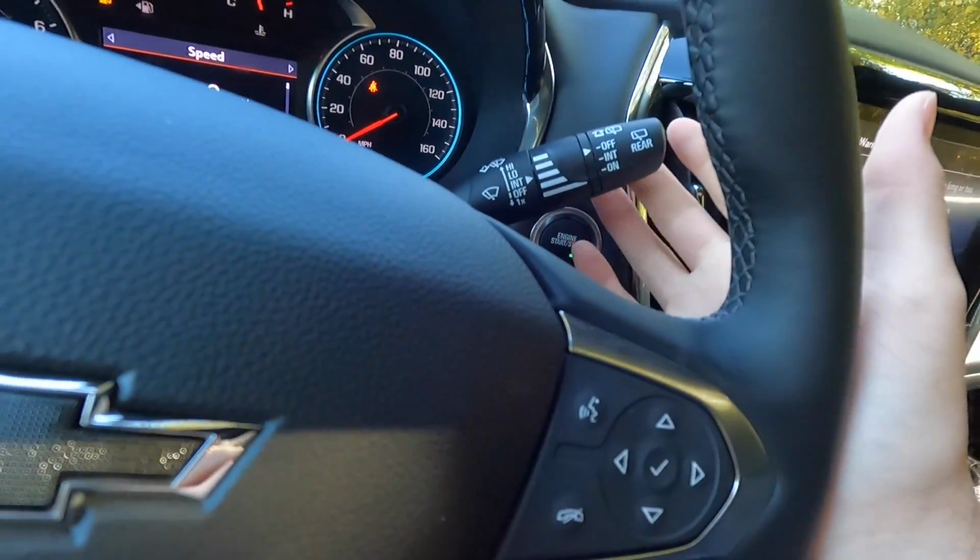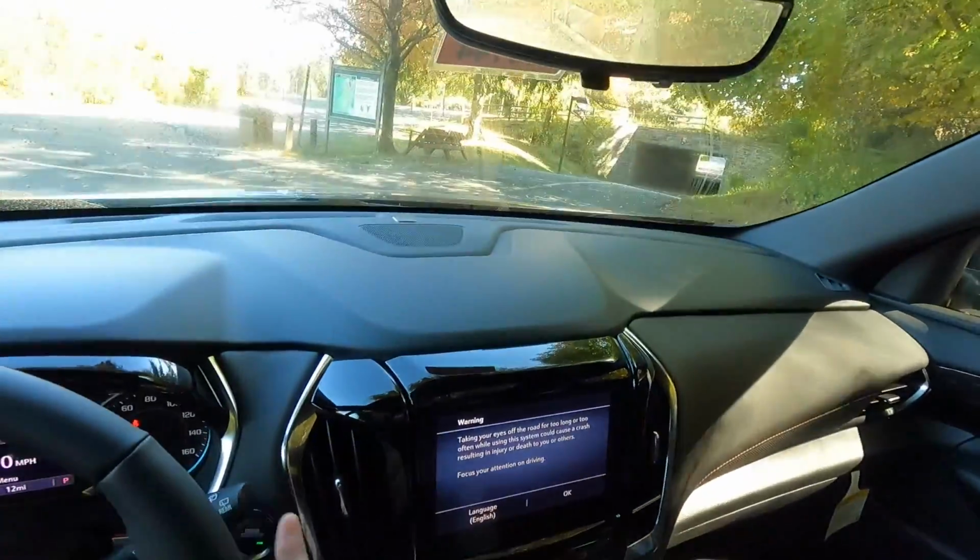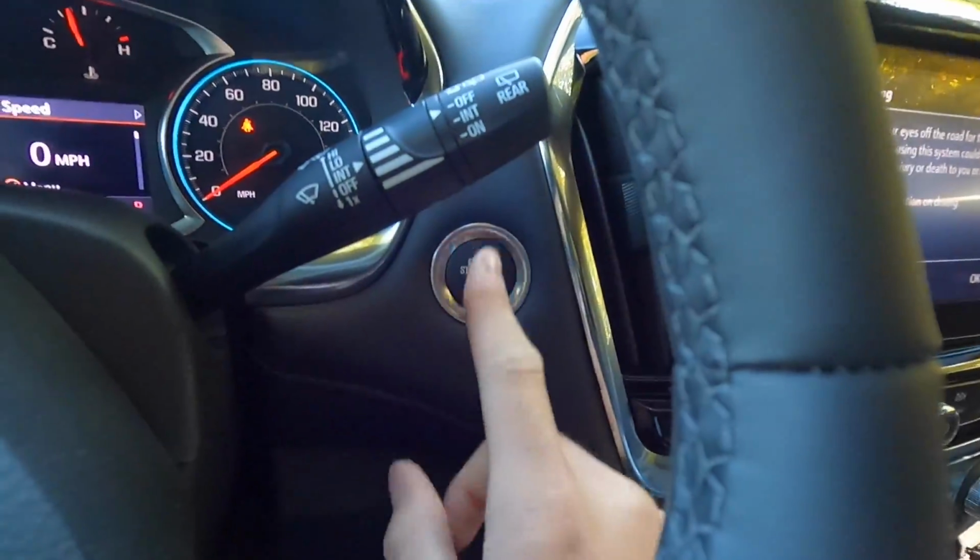And over here, you have your windshield wiper stock. Pull back, that will wash the front windshield. Push forward, that will wash the rear windshield. Then right here, push button start.